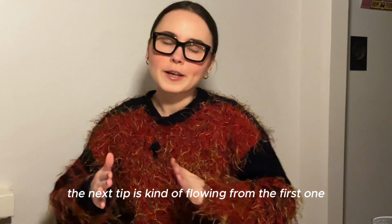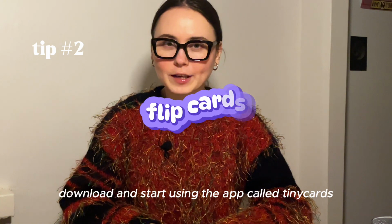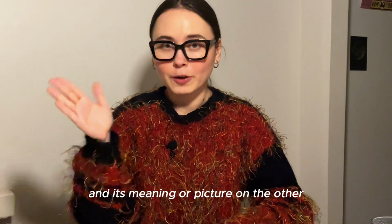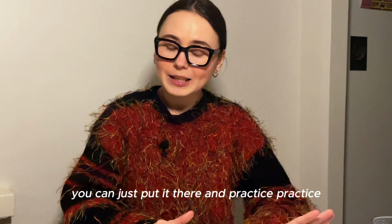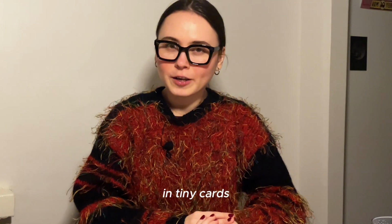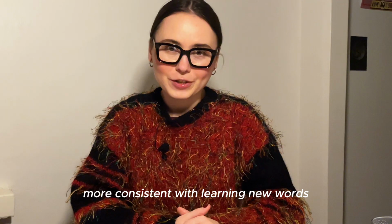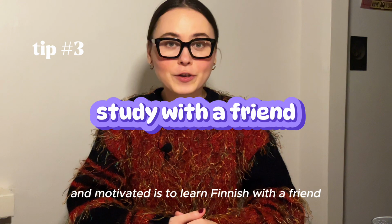The next tip is kind of flowing from the first one, is to download and start using the app called Tiny Cards, or any other similar app where you can put a new word on one side and its meaning or picture on the other. So every time you see a new word, you can just put it there and practice until you learn it. In Tiny Cards you can also set yourself notifications and reminders, so then you can stay more consistent with learning new words.